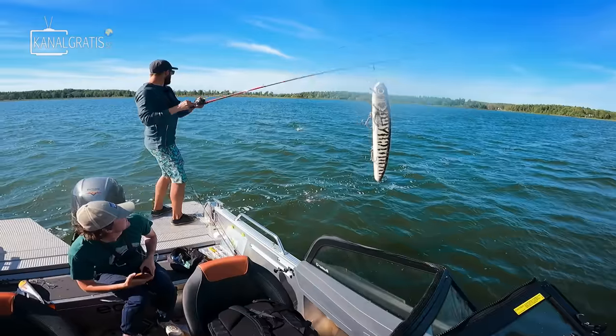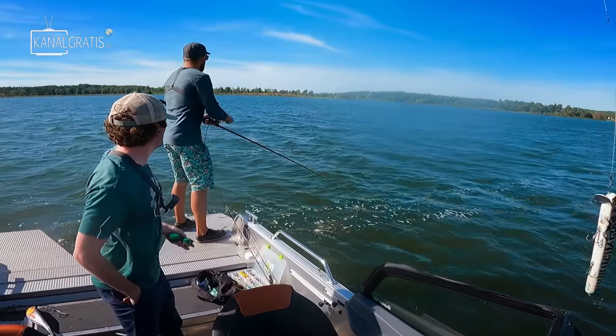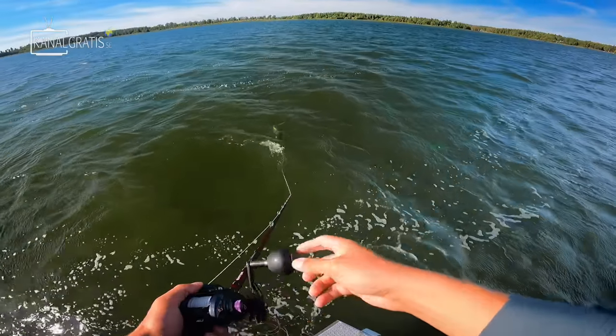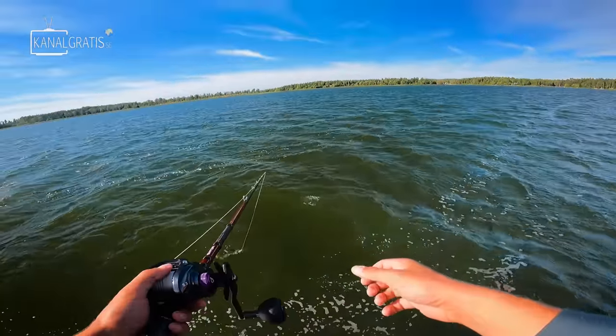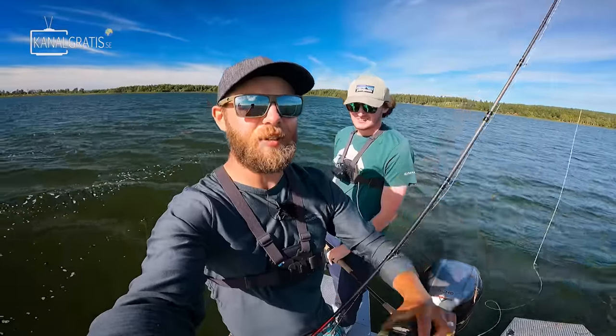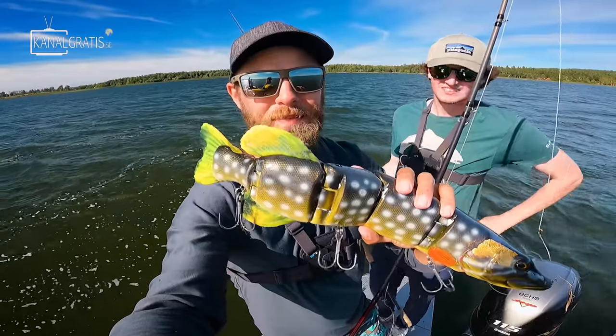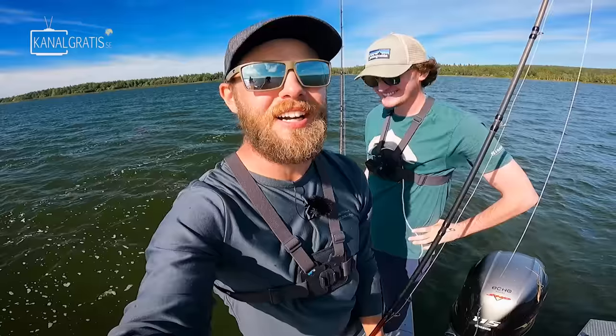There we go! What the heck? First strike on the pike! I saw the pike! Oh man, we've been casting for so long with this piece of meat. It's such a huge lure. Unbelievable. And now, next step is to actually catch one. Exactly. Oh, that strike though.